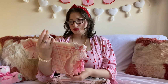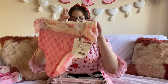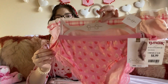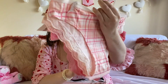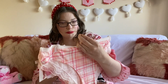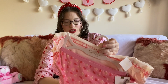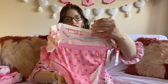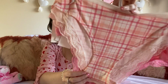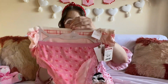So Jessica Simpson had some really cute Valentine's Day looking underwear here. And aren't these really cute? Look how cute. So there's a heart print, and I think there's just a light pale pink, and then this really cute pink plaid. And I love it because there's lace in them as well. These are super cute and so pretty.